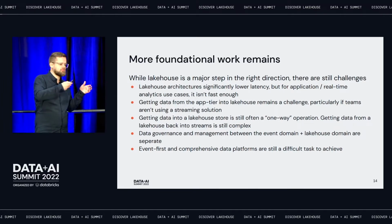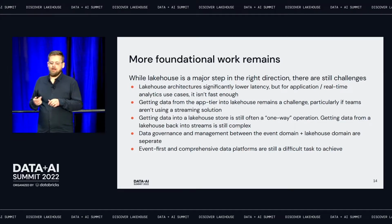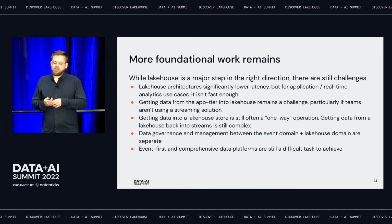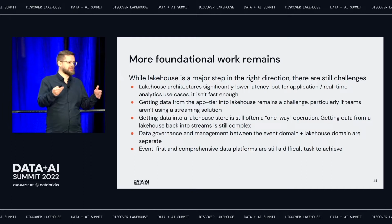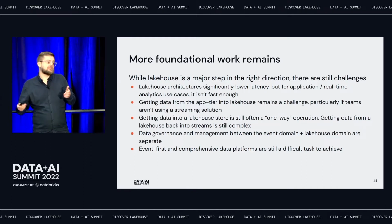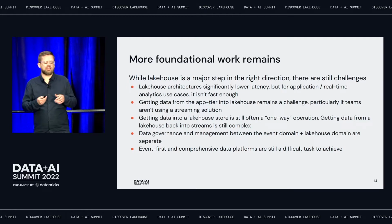And there are also some of the same traditional challenges. We have data in the application tier being produced, and we still need to get that into the data tier. If you're not using a streaming solution, that's still a challenge. And it's often a one-way operation, right? We're getting data into the Lakehouse, into these Delta table formats, but getting it back out into the application tier, say from an ML workload, for example, there are still lots of ways to do that, but it can be a challenge.